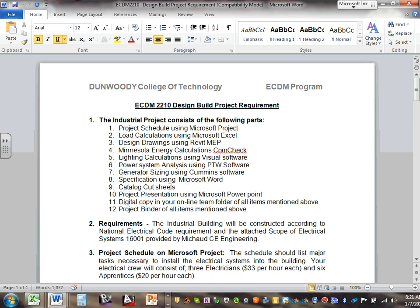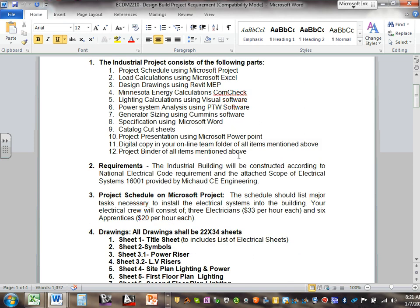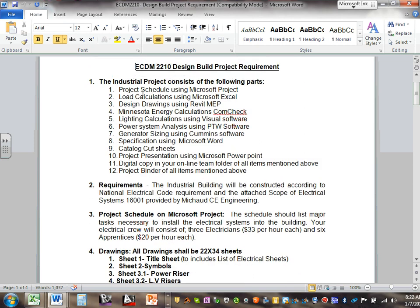Go to the second page. Everybody can see the second page here. That's called 2210. I want to remind you, everything that you're holding in your hand, Karen, is also online under the instructor folder. Everybody understand that? So you have a nice copy for your binder later on. Okay, it's a design build project requirement. Industrial project, here's what you need to do. You need to do a project schedule using Microsoft Project. You guys remember what we did? If I were you, here's what I would do, guys. I would go to my commercial project, Adam, copy it, name it industrial, and modify it. That will cut your time by at least half, because most of the stuff is the same, except it needs a little bit of modification. That's what I would do with most of this stuff.